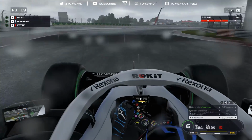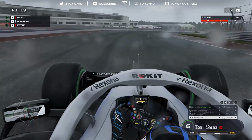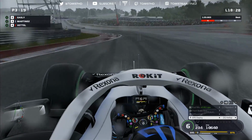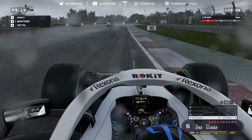Antonio in the pits. Giovinazzi's definitely glitched out. Of course, my teammate has to glitch out. Out of all the cars on the grid, my teammate. Okay, it's now gone to kind of more heavy rain, and we're starting to fly. I'm now closer to Gasly than Sebastian is to me.